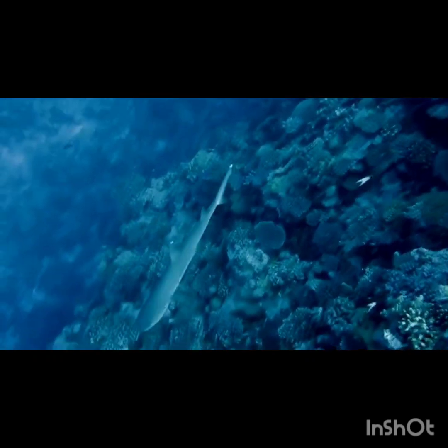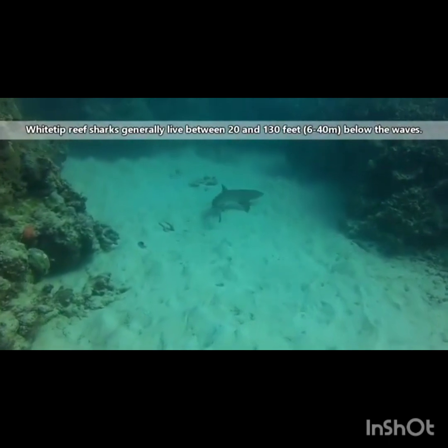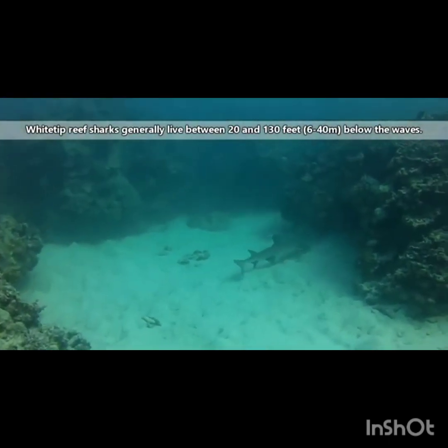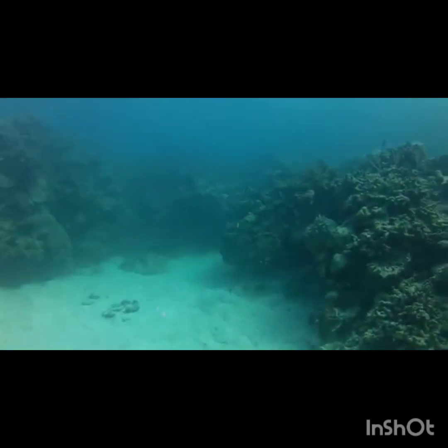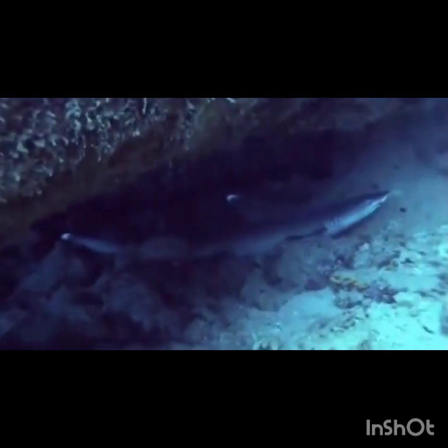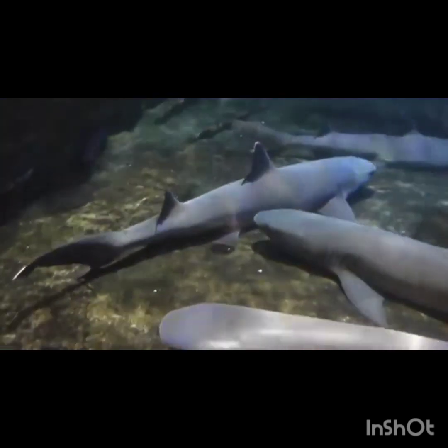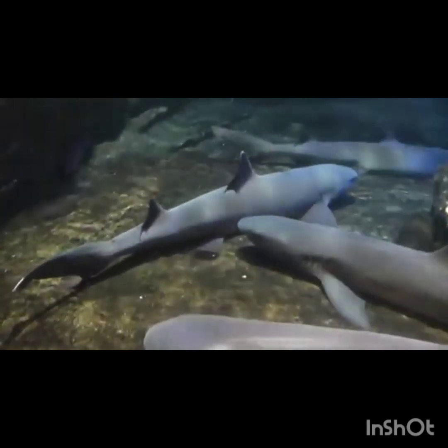Whitetip reef sharks are small, typically reaching no more than 5 feet in length, live towards the bottom of coral reefs between 20 and 130 feet deep, and spend most of their days hanging out in reef crevices and caves. Unlike many sharks in their family, whitetip reef sharks do not need to keep swimming in order to obtain oxygen, so they'll just hang out on the floor of the ocean until nightfall when they come out to hunt.